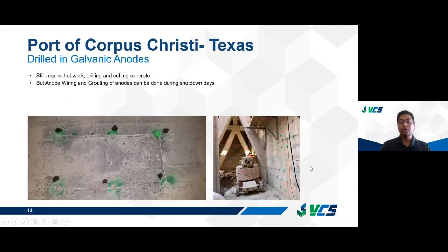So we looked into the cathodic protection system that allowed us to be more efficient with the shutdown days. So the option of drilled-in galvanic anodes was explored. Although the galvanic anode option would still require some amount of hot work, like drilling holes and cutting chases for anode wiring, the shutdown days could be used more effectively by performing, let's say, anode wiring or grouting, which essentially have no hot work involved when the ship is docked at the berth. So effectively, the hot work for the galvanic anode option was limited to drilling holes and cutting chases for the anode wires, as opposed to the extensive hot work which was required for metallizing.